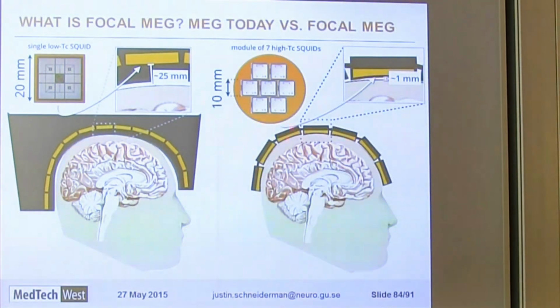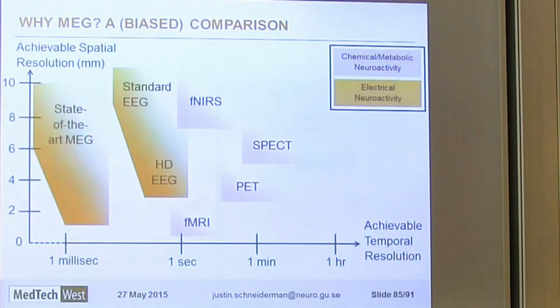This is sort of our dream, or our hopes, for high-TC SQUID-based MEG. You could have an array of these micro-cryocooling systems that would house a set of sensors that would fit snugly and close to an arbitrary head size or shape. Such a system could obviously be used for improved studies on adults because the sensors are already closer to the head. But instead of having to build an entirely new MEG system for recording on children, this would be flexible enough that it could be used for children's studies as well.